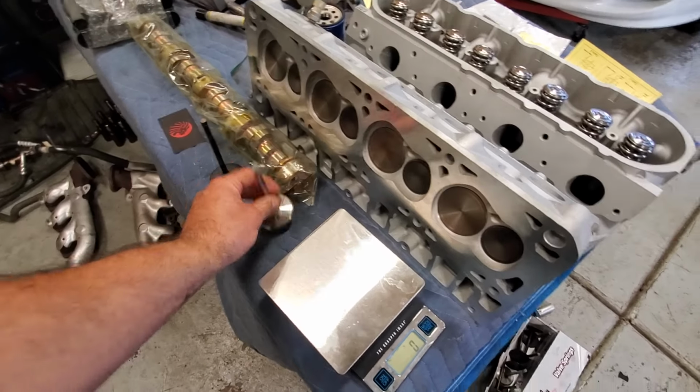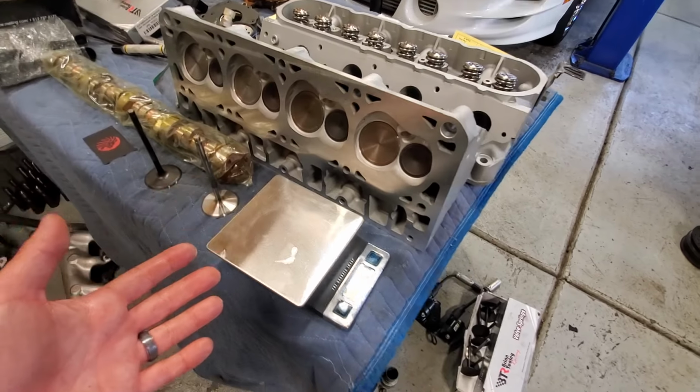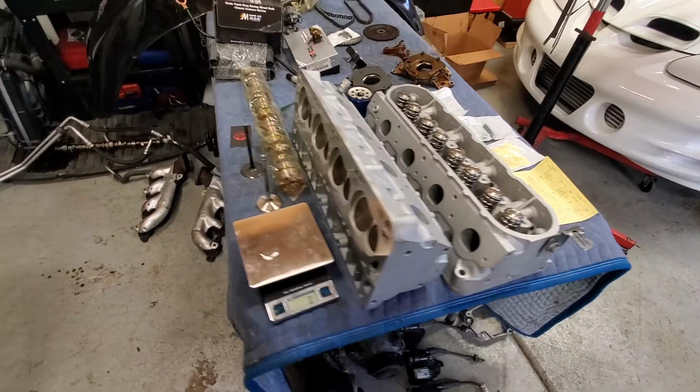They look brand new, but we had a 3-angle valve job done to the heads, and even though these are direct drop-in valves, this was an excellent time to install those. And the heads look practically brand new, ready to be installed.